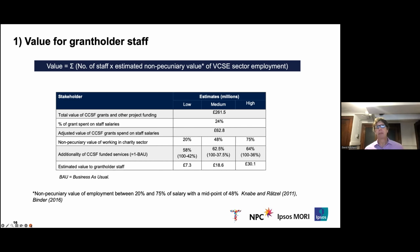So it was really the number of staff multiplied by the value of working in the voluntary sector, the non-pecuniary value. So not their salary, because they get compensated for the time they put in, but there's some value of being in employment above and beyond the salary, estimated as a range between 20 and 75% of salary. We had a middle point of that of 48%. So that gives us our low, high and medium estimate of that. So we just multiply that through. I include here, very quickly, the fifth line down on additionality.